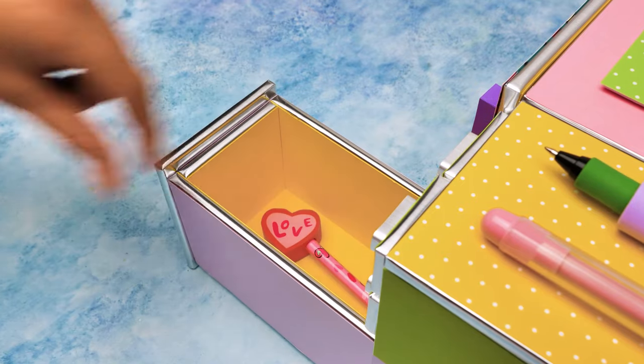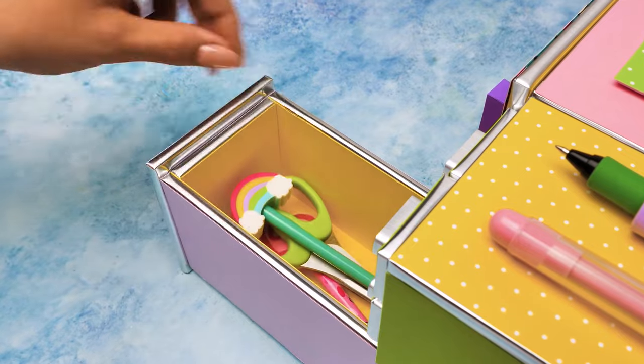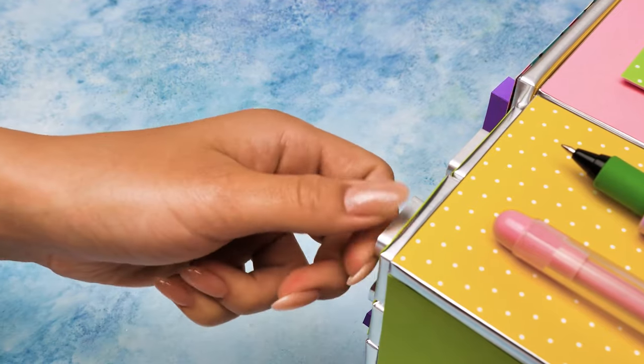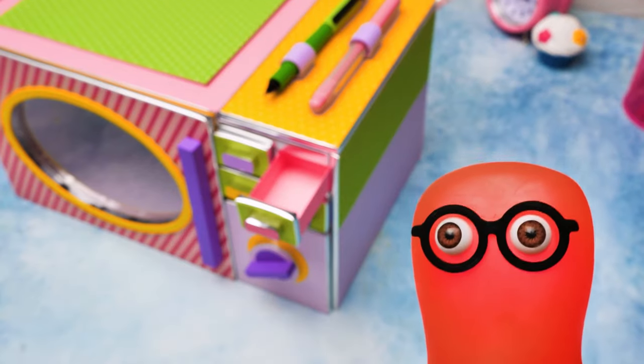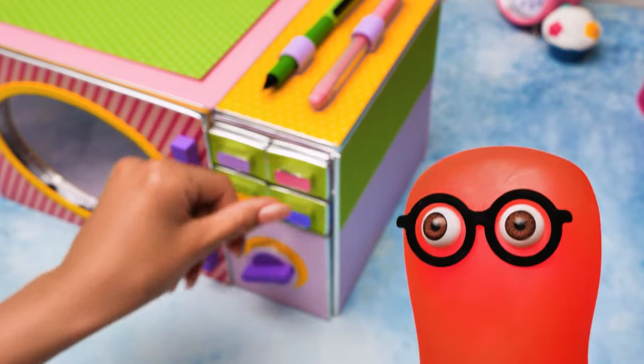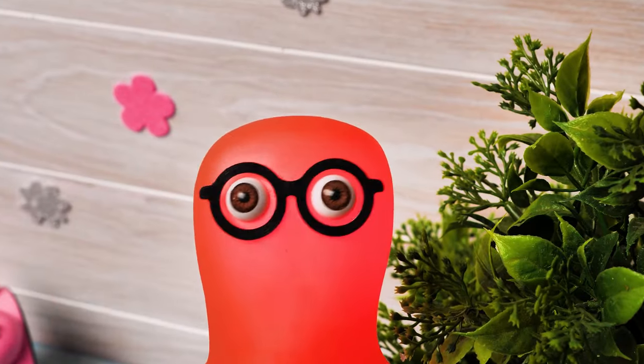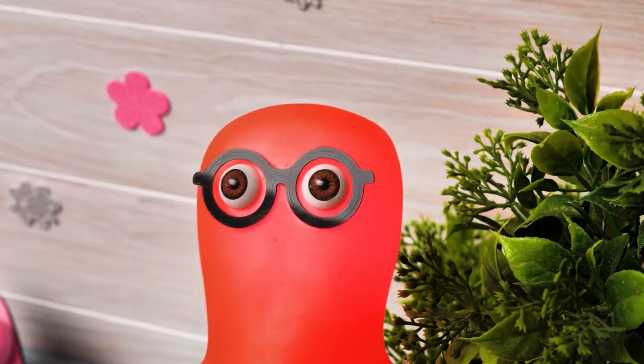Guys, don't forget that you can get creative and make your microwave oven organizer look just the way you want! Sue's right! And you can fill up these drawers with something tasty as well! Aw, somebody got hungry! Yeah… After such a cool craft, I wouldn't mind a cup of hot chocolate!